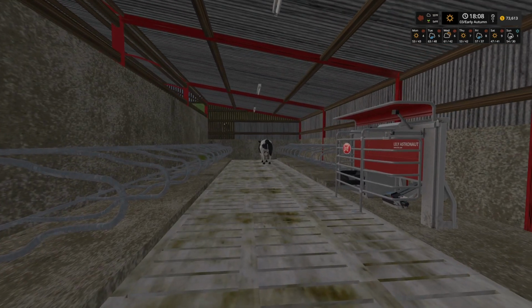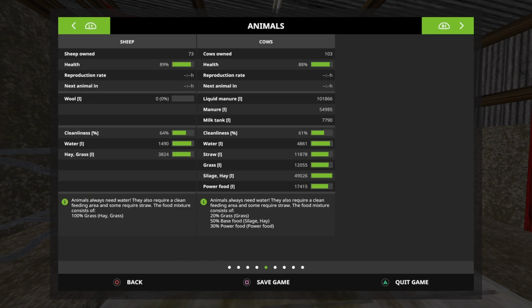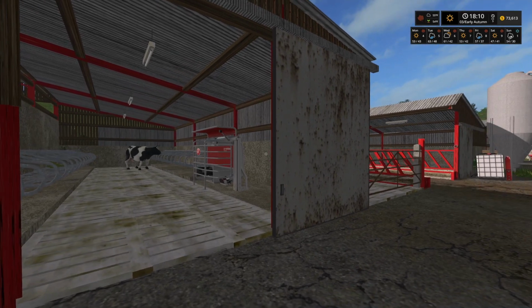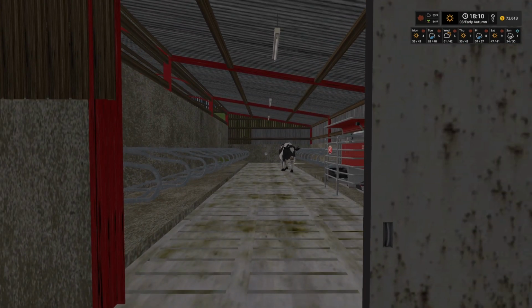One lone cow in here. Hi, cow. If we look, we have 101,000 liters of slurry. We're not going to need that much. We also have 55,000 liters of manure. We can't sell manure though. Bolton's doesn't take manure, but we can sell slurry. So we will see what we can do about that.